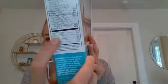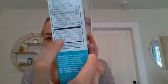Lastly are the vitamins and minerals. The first 4 here, vitamin D, calcium, iron, and potassium, are shown on every nutrition facts label because these are the vitamins and minerals that Americans are at highest risk of being deficient in. So vitamin D is found in animal products, like your dairy products. It's found in mushrooms as well.